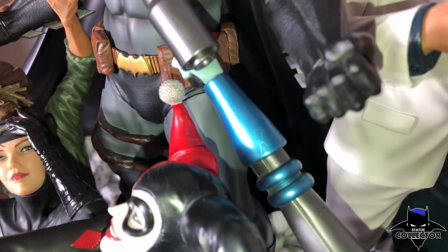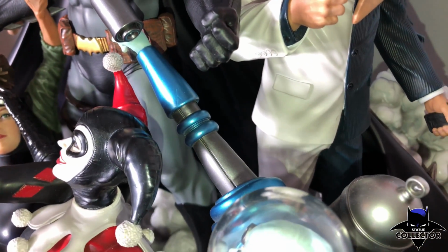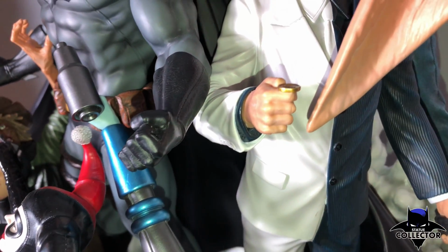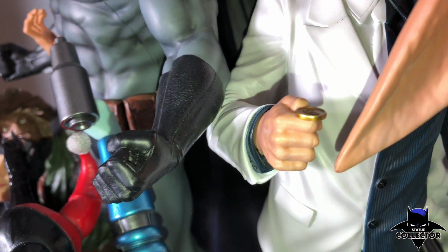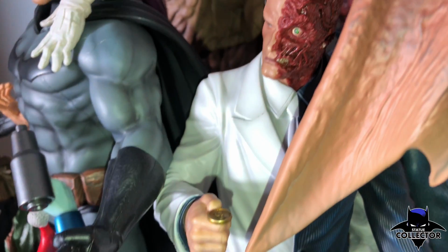Of course, you have Mr. Freeze and his freeze gun. I don't love the freeze gun that they chose on this. Of course, this is from David Finch, so they were very true to his art. I don't like the choice he made there with that freeze gun. I wish it was a little bit different looking. I feel like it's a little bit more simplistic.